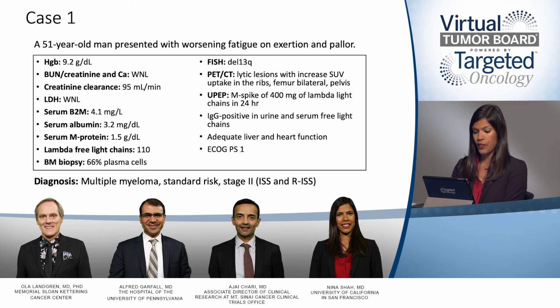The patient does have adequate liver and heart function, and because of his fatigue, was deemed to have an ECOG performance status of 1. So overall, the diagnosis is consistent with multiple myeloma, standard risk, but ISS and revised ISS stage 2 owing to the elevated beta-2 microglobulin and low albumin of 3.2.